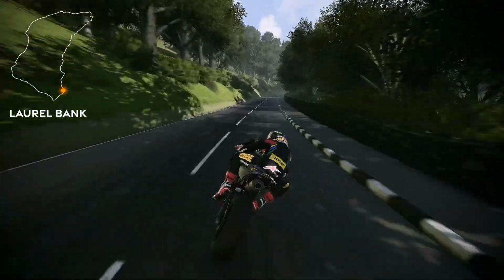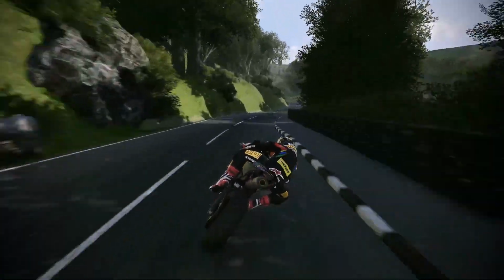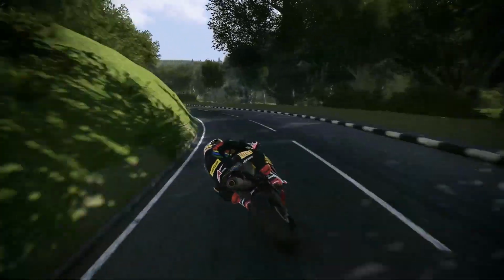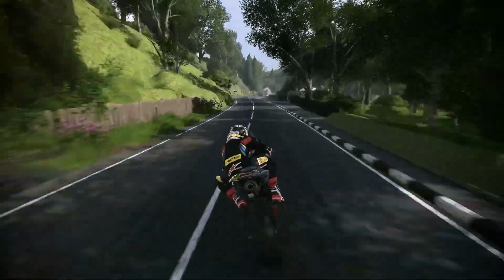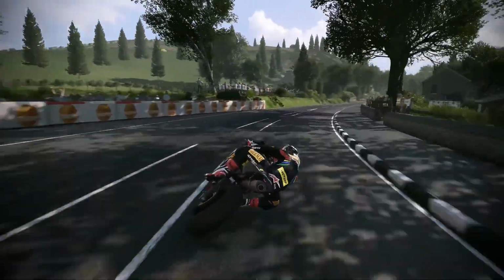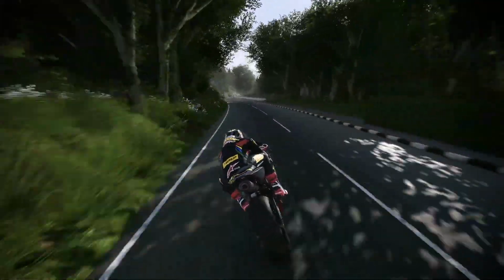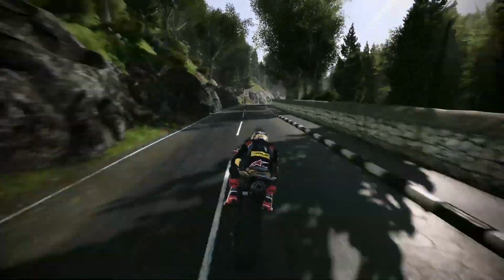Now this is a really technical section. Coming through here, there's often damp patches. If it's been raining the day before, they'll hold a little bit of water in here because it's so shaded. There's trees everywhere, so it'll be a dry patch, maybe a tiny bit of a damp patch through here. But it's bumpy. There's a little jump there past the Black Dub, and another awesome place to spectate on the course.